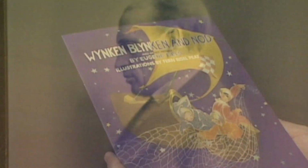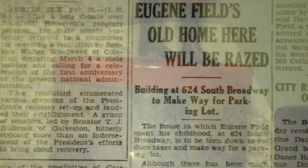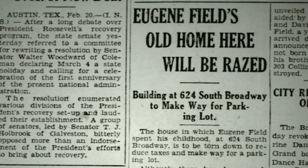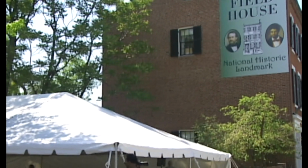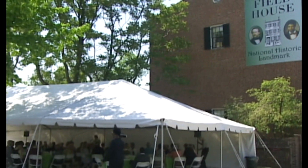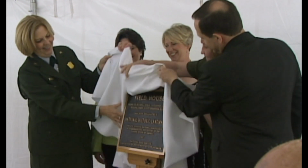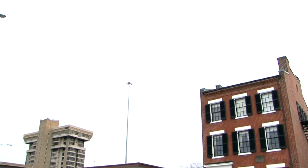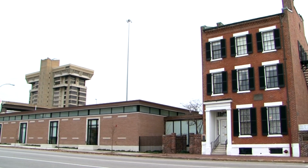His son Eugene became famous as the children's poet. And in the 1930s, when Walsh's Row was an overcrowded tenement slated for demolition, the single row house was saved as the Eugene Field House and Toy Museum. But in 2007, Roswell Field's role in the Dred Scott case earned the house its National Historic Landmark status. And that helped bring about the building of the exhibit space next door in 2017.